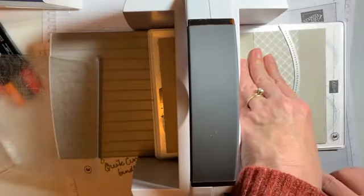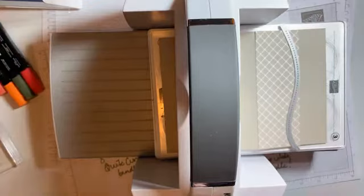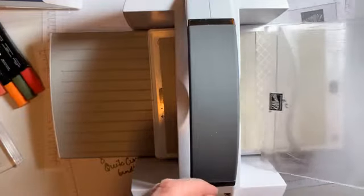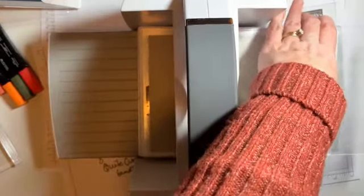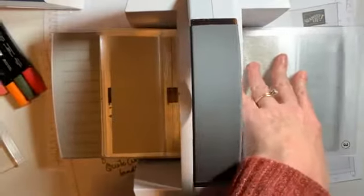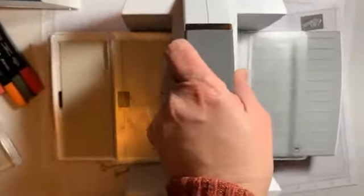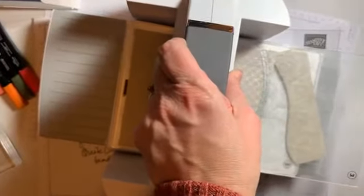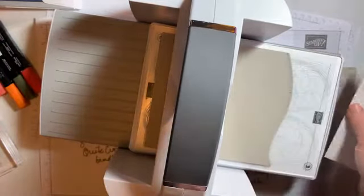Now, you can probably see that this is bent because one time I didn't pay attention. This die is exactly the width of your Stampin' Cut and Emboss machine, so make sure it's in the center. Then we're going to put our plate down and run this through. Because I'm cutting 2 pieces of paper, I'm going to run it through twice. I cut designer paper with this, and it cuts like butter. You can do 3 at a time. It also cuts really easily through cardstock. You'd be really surprised how well it cuts.